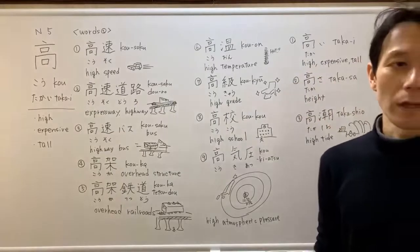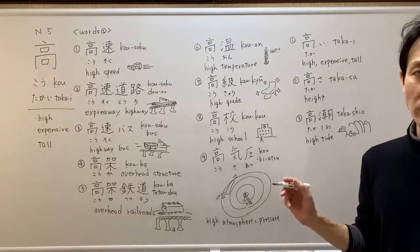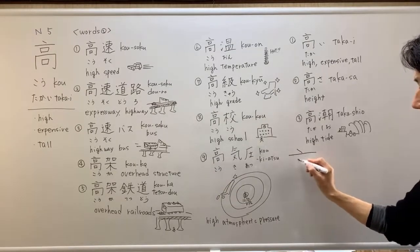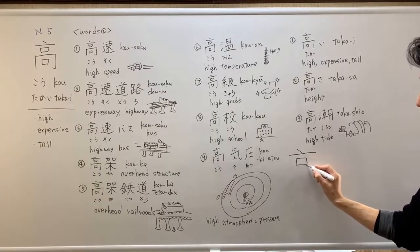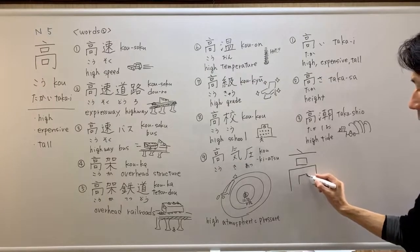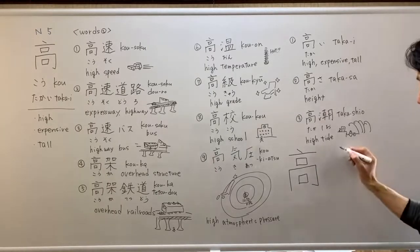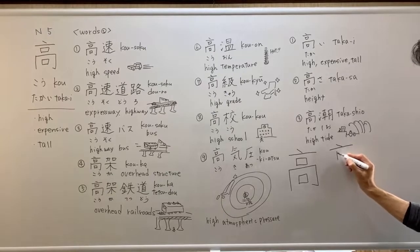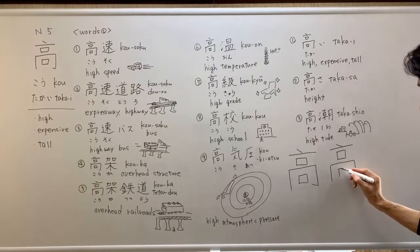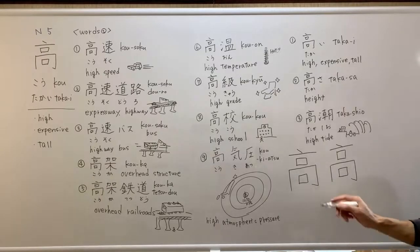Okay. Then next, let's look at how to write this character, and let's write it together. Ready? Okay, let's go. 1, 2, 3, 4, 5, 6, 7, 8, 9, 10. 10 strokes. And the radical of this character is.